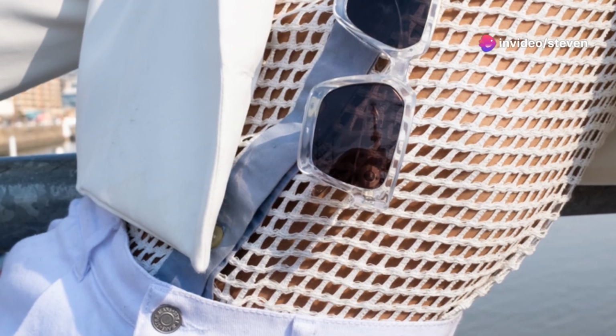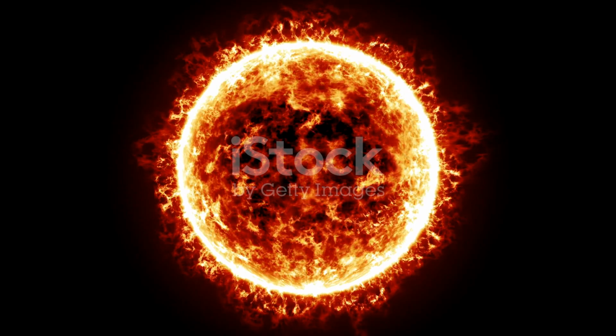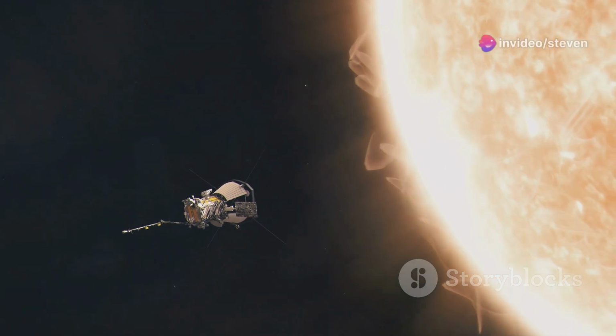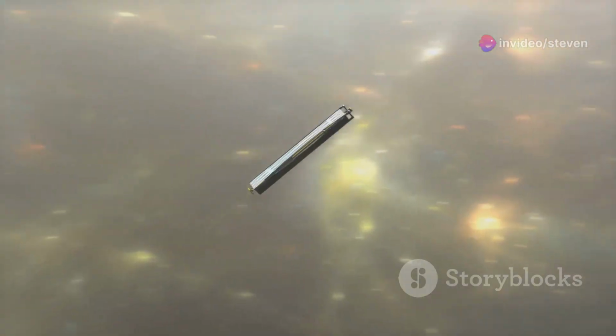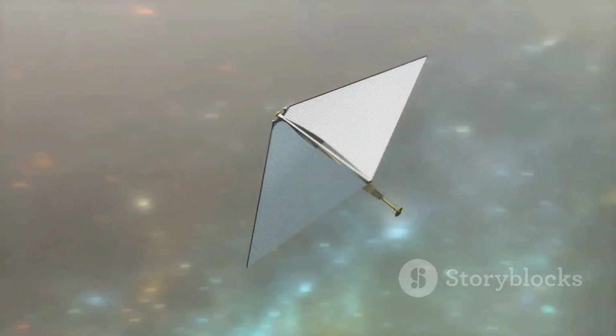The spacecraft is equipped with a heat shield made of a carbon composite. This shield can withstand temperatures up to 1,370 degrees Celsius or 2,500 degrees Fahrenheit. This protection is essential for the probe's survival. The probe's instruments are also designed to withstand the harsh environment. They are shielded and cooled to prevent damage from radiation and heat.